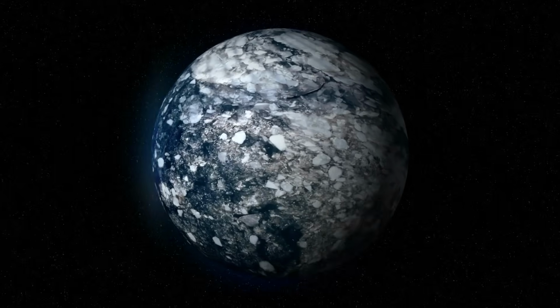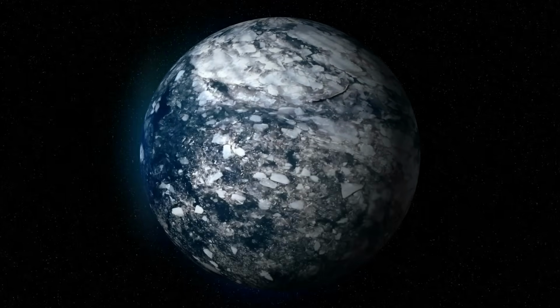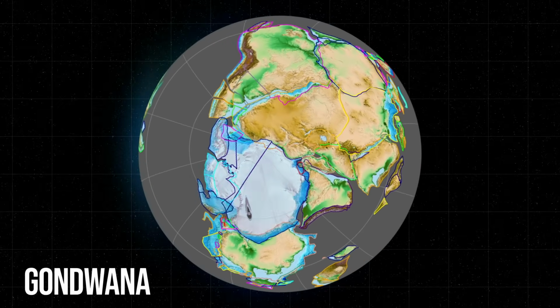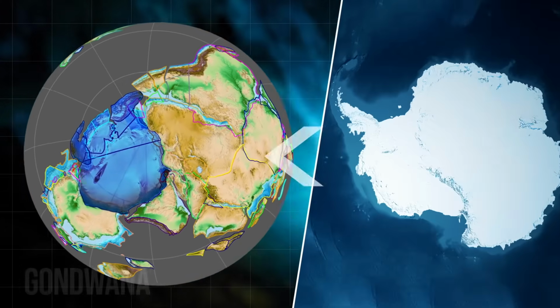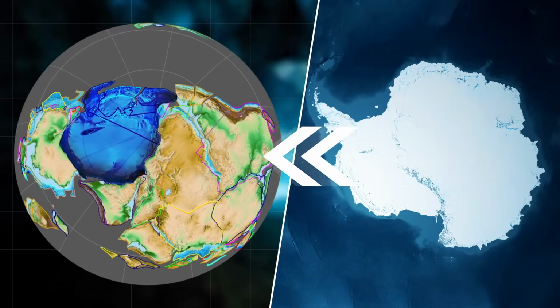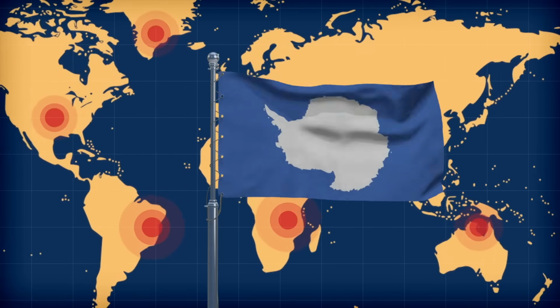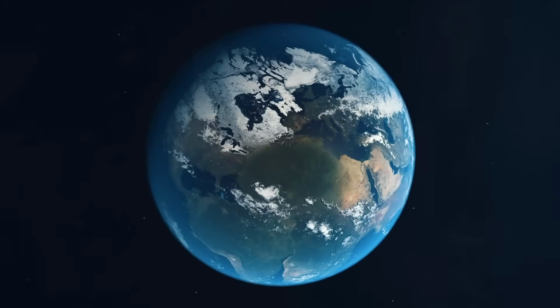To understand that, we need to go even further back in time, to the era when Antarctica was still part of a lost supercontinent. Hundreds of millions of years ago, the land we now call Antarctica was part of Gondwana, an enormous supercontinent that included South America, Africa, India, Australia, and Antarctica all fused together.